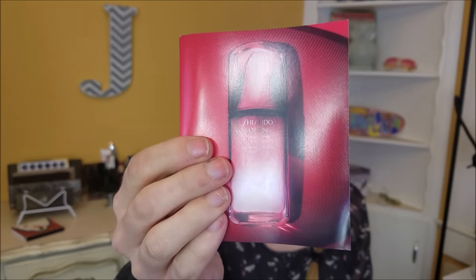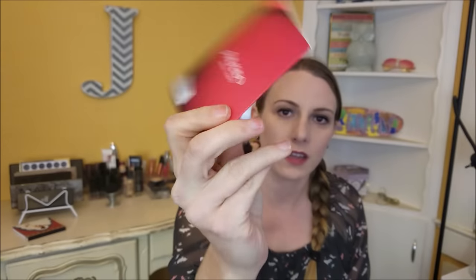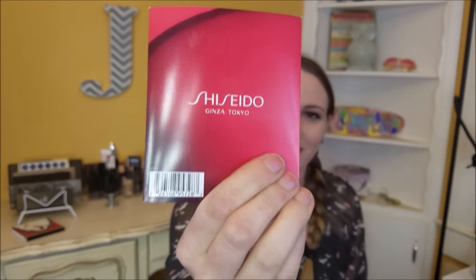I got another sample of skincare. Shiseido? I don't know, it's from Tokyo. You guys see it? I can't pronounce it. It's a 3-day kit, and they give you enough for the morning and night for 3 days.